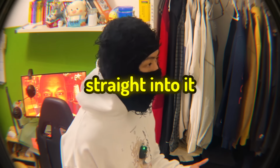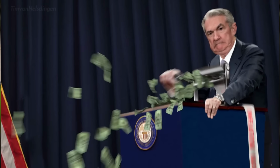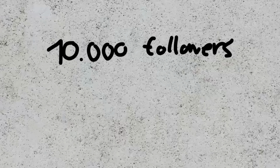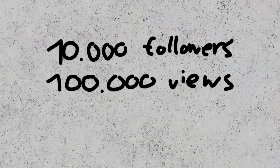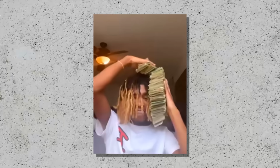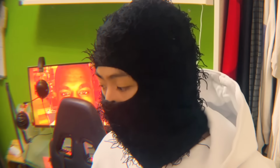Before going straight into it, we need to clarify how you can actually make money with TikTok. The most straightforward way, the way I made my 20 bands, is via the TikTok Creativity Program, now known as the Creator Rewards Program. It's a very cool program that lets you earn money if you follow a couple of requirements. Firstly, you need to have 10k followers, 100k views in the last 30 days, your account has to be created in one of the following countries, and to actually receive money from your videos, they need to be 1 minute or longer. Do not worry, I will talk about every single problem you have in your head right now, at least the ones regarding TikTok.